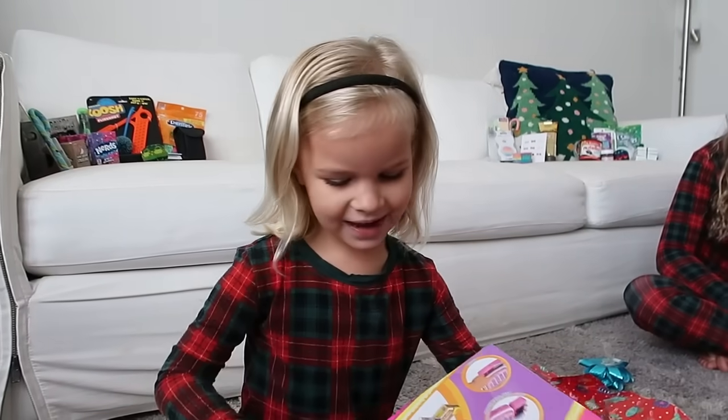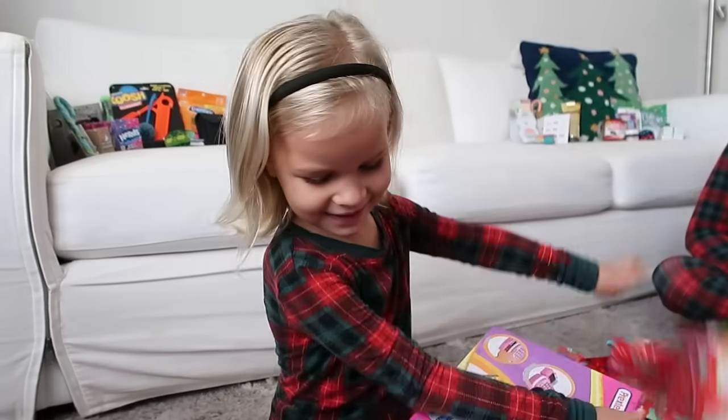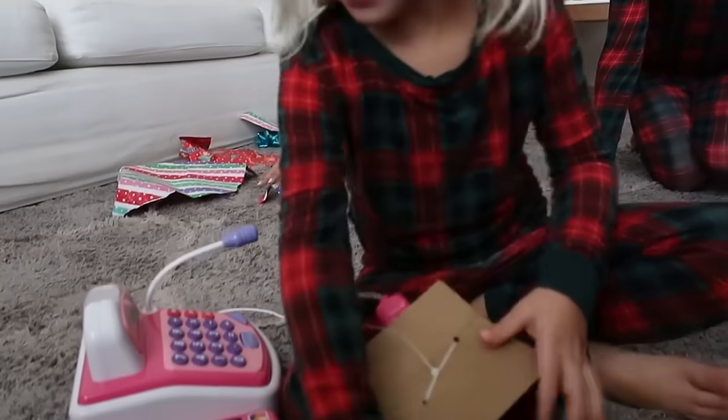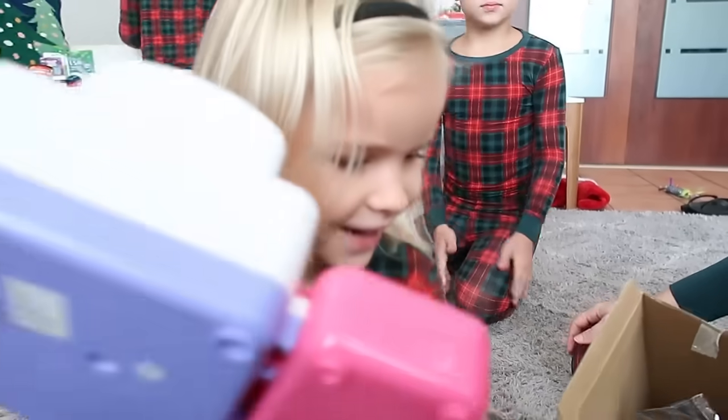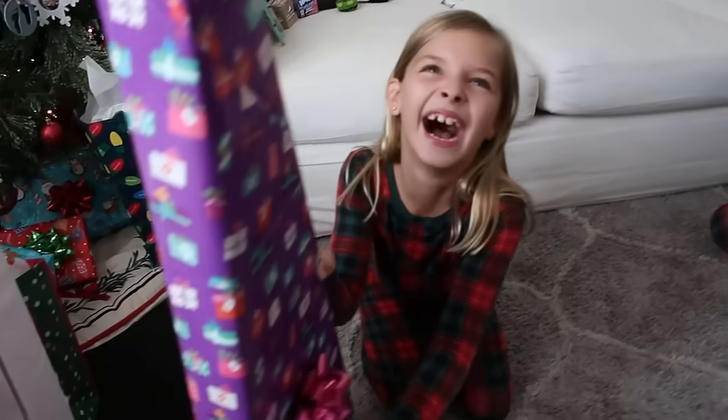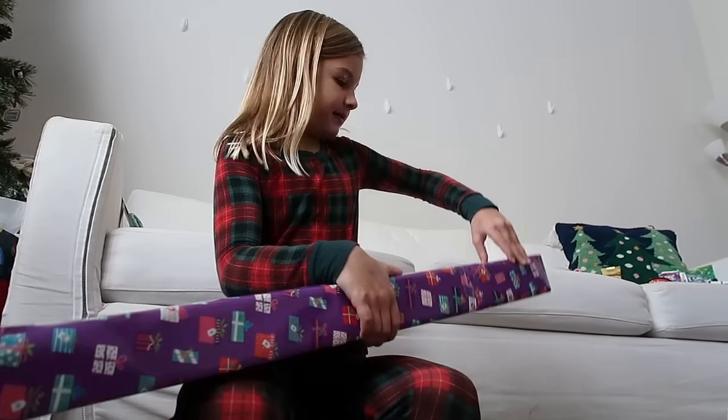It's a cash register. It doesn't need a battery. Look at that. That's so cute. Thanks, Mommy and Daddy. You're welcome. With the present. A biggin. It's the most uniquely shaped present this year.